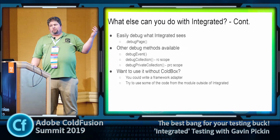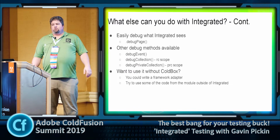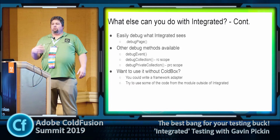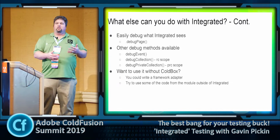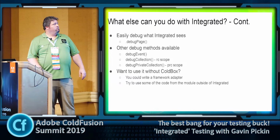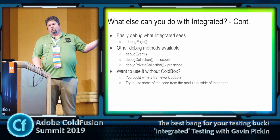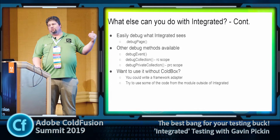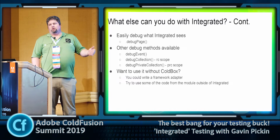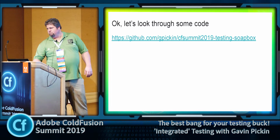And as I mentioned, it does work with just Callbox, but you could write a framework adapter, say for Framework 1 or something like that. Maybe not all the features will work because Callbox uses interceptors, so we have events and everything that triggers certain functions. But also, like I said, the repo is open source, so you can go in there and see how those methods actually do what you want, and you can integrate that into something else. I'm going to look through some code for a little bit.